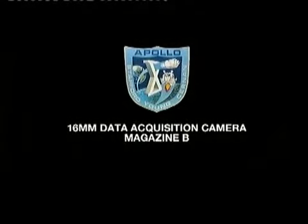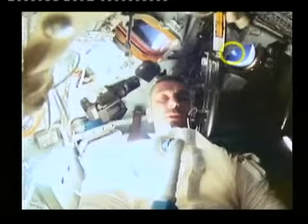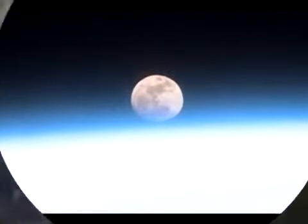Also seen in the 16mm reels is one brief clip of Cernan standing in front of the hatch window, with a little white dot outside it. Of course, this little clip lasts only a few seconds anyway, and that little white dot could very well be the moon viewed from Earth orbit.